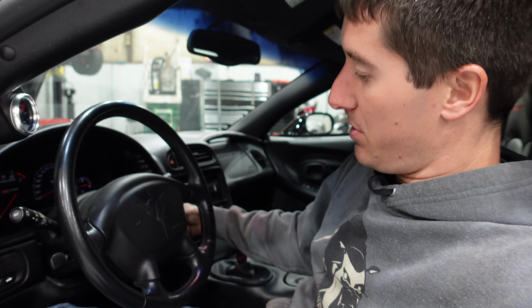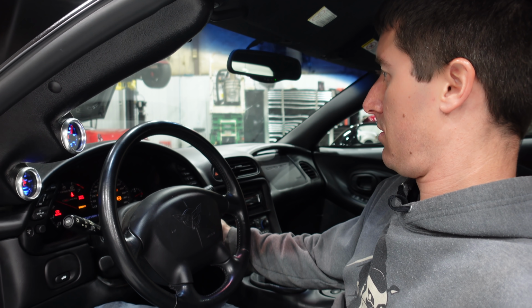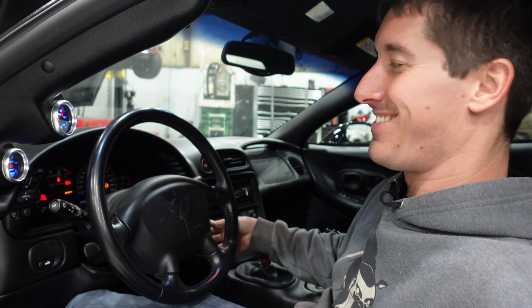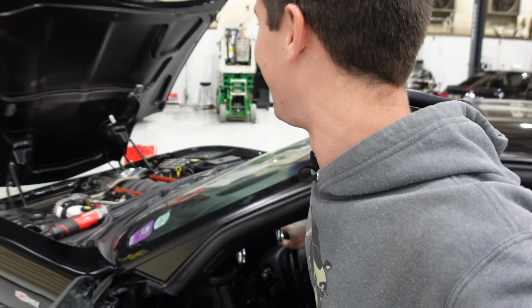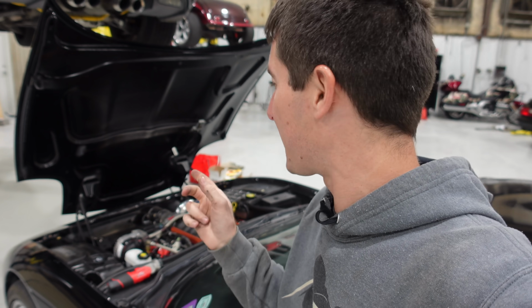Did we get the squeal? The $1 million question. Only the good squeal! It's that beautiful supercharger whine. All right, I gotta tighten this thing down. Other than that, we are good to go.